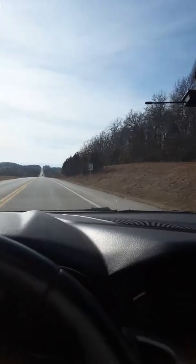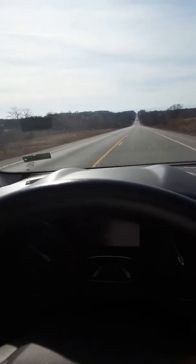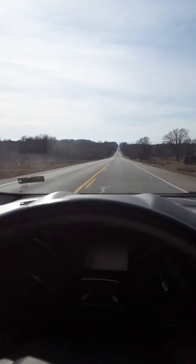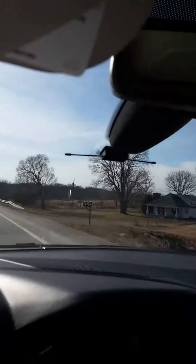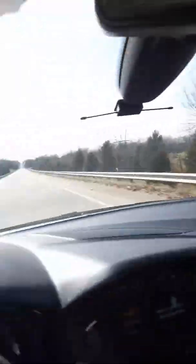Always check your speed limit. Look down at your gauges, look in your mirrors. You do that every couple of minutes, or however often as you feel like it, but don't let it be too far along. Always know where your surroundings are. It's always beautiful scenery at times.